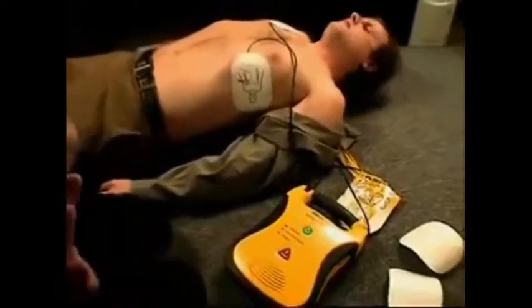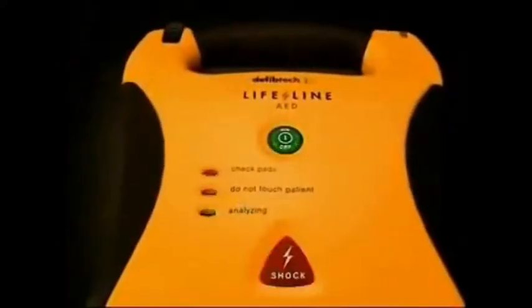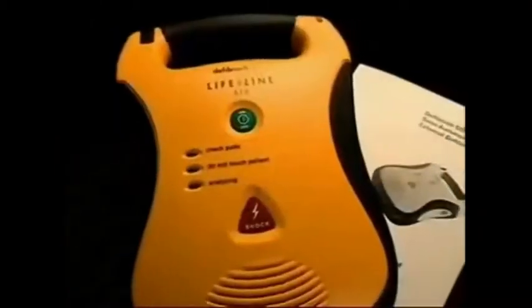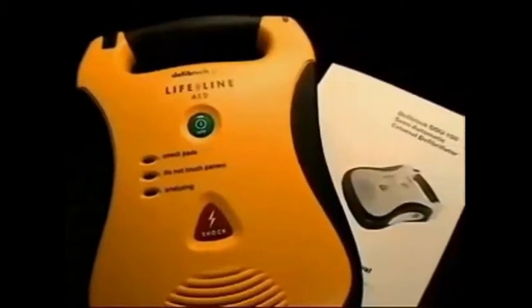Begin CPR now. The Lifeline AED is designed for the real world. Oversized lit buttons, pre-connected pads stored in the unit, rubberized surfaces for a sure grip, roomy handle even for gloved hands, no lid to break or slow you down, a status indicator you can actually see, and the industry's only 7-year battery. The Lifeline is light and compact, yet so durable that it has been tested to military specifications.